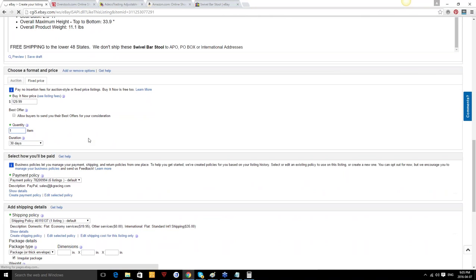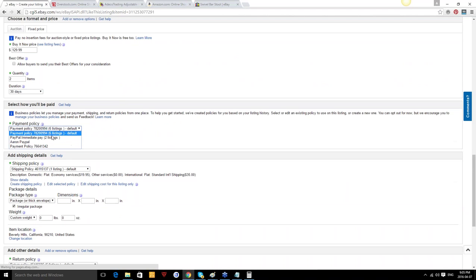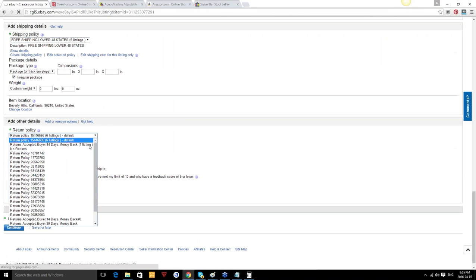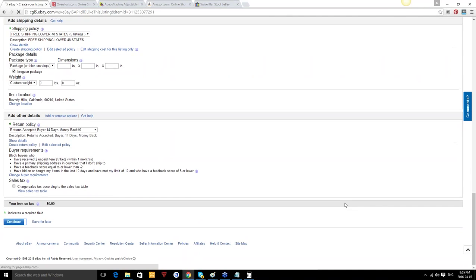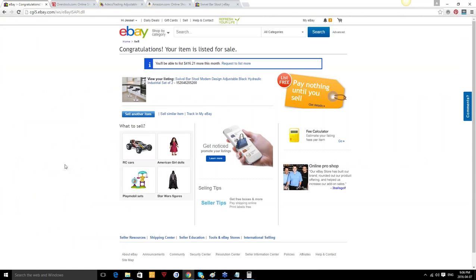Quantity, again, if you have high limits, you can test out 11 or more. Or if you don't, put 1 or 2, that's fine. Duration, always start off with 30 days. And then these policies I already have made, so this is in the training, and that one. I'm just going to hit continue. See if it goes through. Yep, it does. Let me just hit, and that's it.